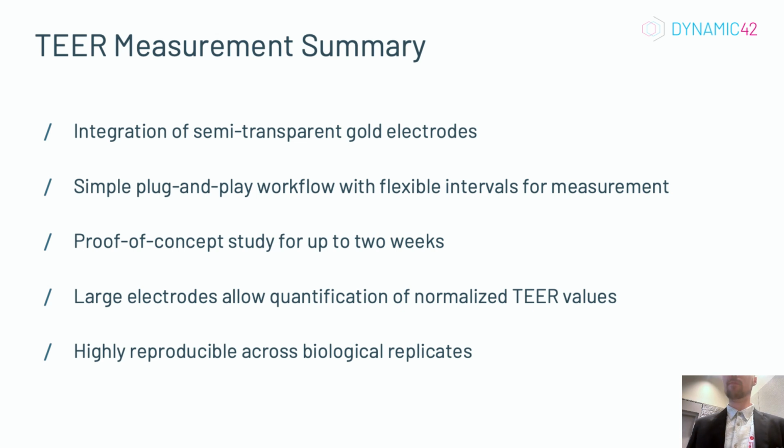So to sum this up, we demonstrated here the integration of semi-transparent gold electrodes, and the operation works via a simple plug-and-play workflow with flexible intervals for measurement. In our proof of concept study that we ran for 2 weeks, we could see the changes that appear when we administer treatment, in this case, for instance, with the EDTA. And the large electrode area also favors the quantification and the normalization of TEER values to make it more comparable also to other systems or applications.